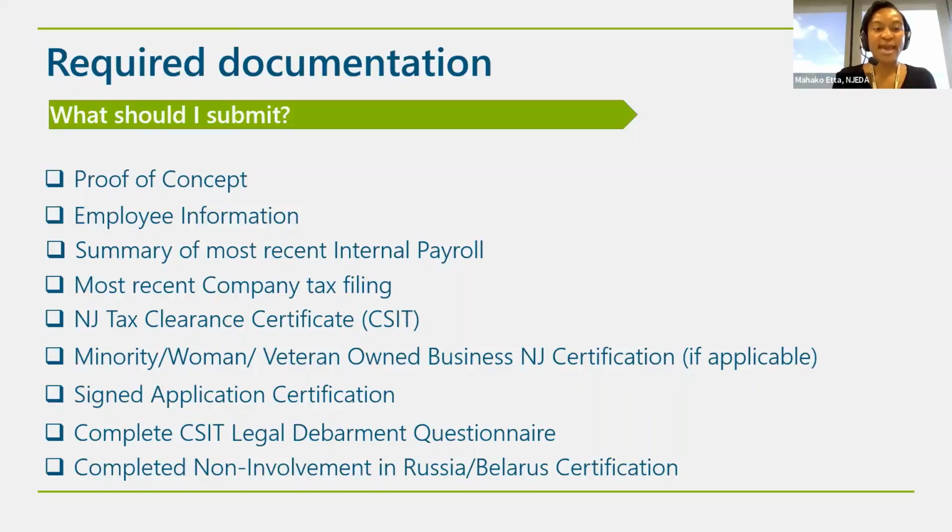And for those that have a minority, women, or veteran-owned business New Jersey certification, we encourage you to submit that certification, because, and we'll get to it in the scoring section, with that certification you are allowed bonus points for this particular program. Unfortunately, currently we do not accept non-state certification, so we only accept the New Jersey state certification.